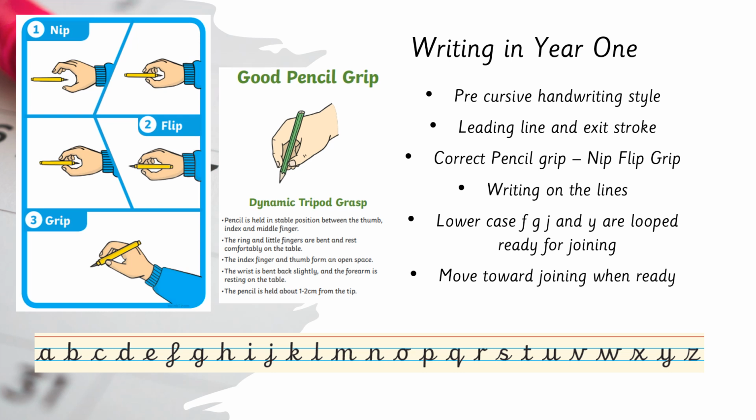Further information about our handwriting style. We use a pre-cursive handwriting style, which means all of our lowercase letters start from the line, as you can see in the picture below. They have a leading line and an exit stroke.